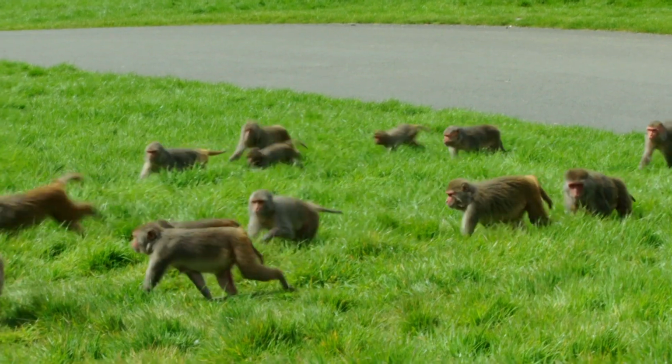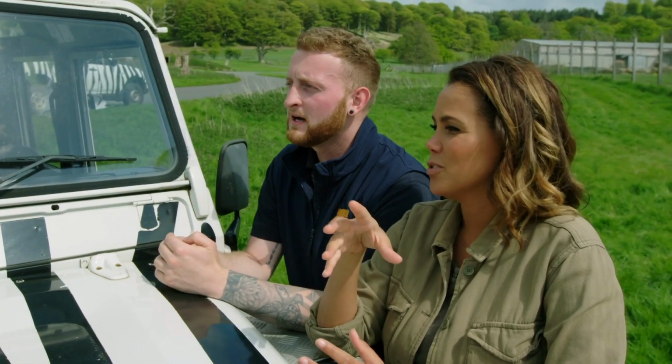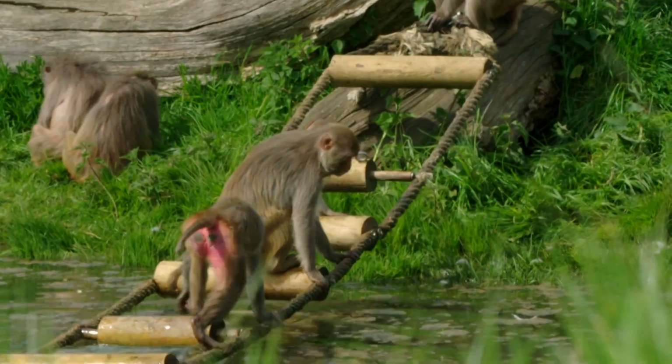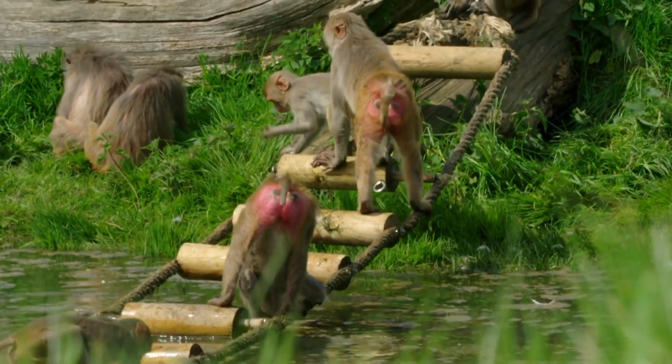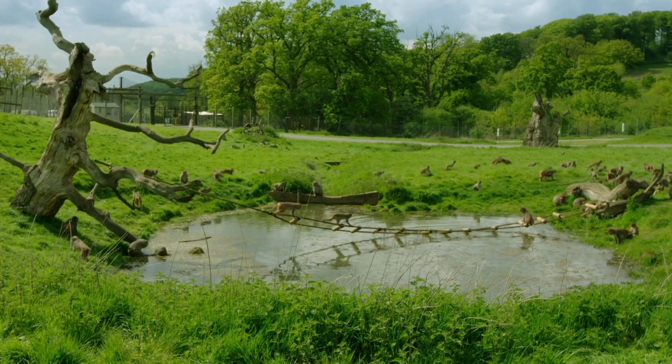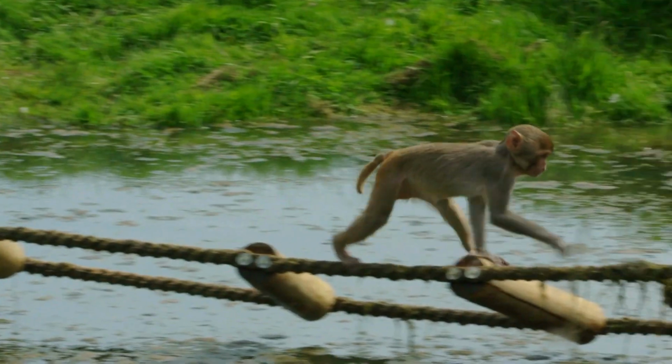Is it the younger ones that are generally braver, or is it just different personalities that go for it and don't? Kind of your personality. You do find that the older males are a lot braver, but the youngsters are definitely a lot more adventurous. We have a little one now that's making halfway across the pond. Oh, there he goes across, look.